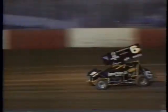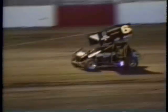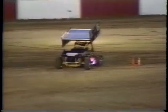Steve's second lap, a lot better with a 1386 with an 8. 1386 for Steve Coelho. Looked like he's putting that Pontiac power to the ground tonight. So that's the time to beat right now.